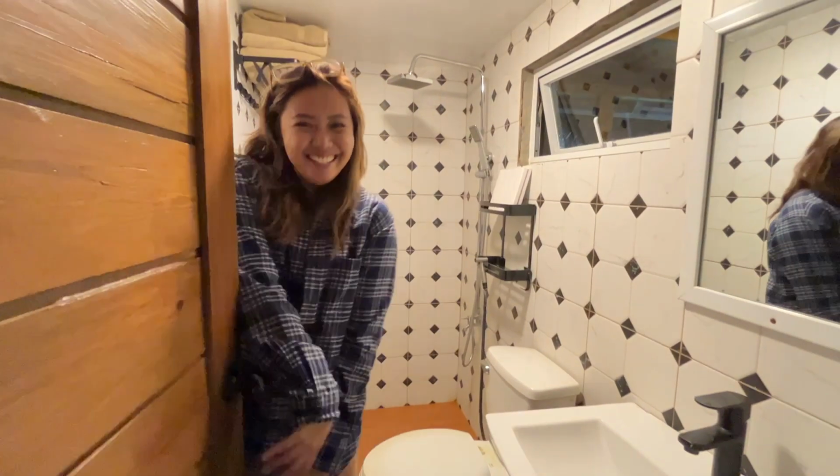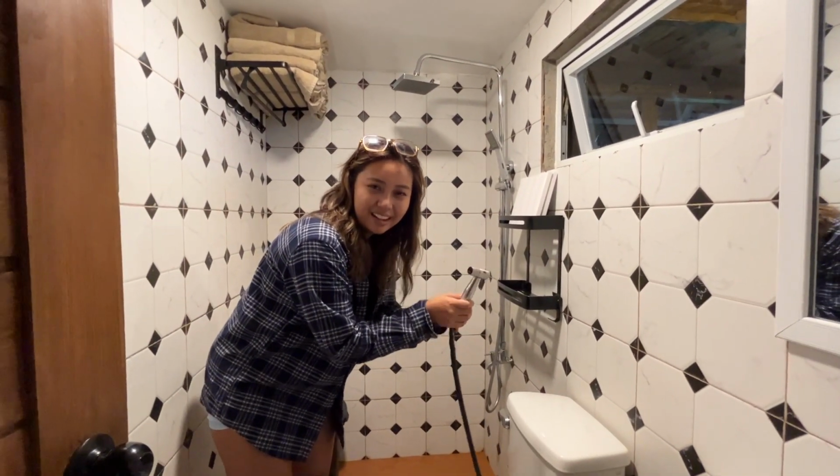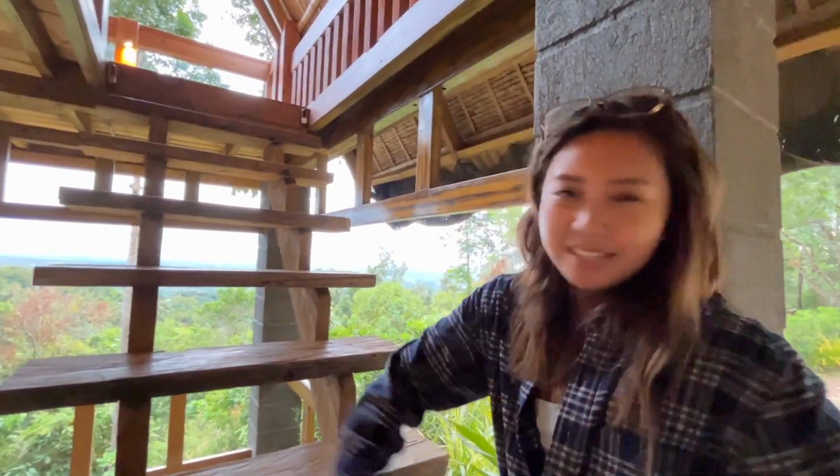Merong bidet. So you guys are usuals here on the channel, you know that having a bidet is a big plus for me. You are in the middle of nature, but you have your city comforts. They also come equipped with towels, so that's great. Kasi hindi ako nagbawal. Okay, now we have to climb up because this is a loft.